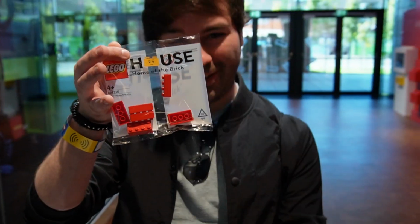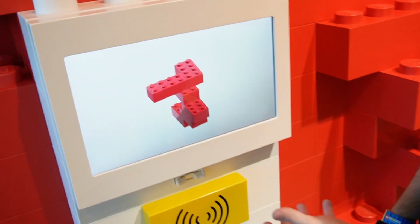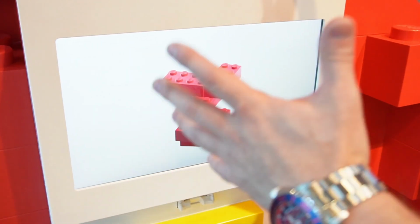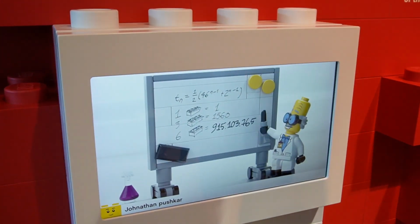And that is how Lego bricks are made. How amazing. So if you scan your armband here, it tells you which combination you are. You know, if you take 6 bricks, you could be one of hundreds of thousands of combinations. So let's see which one I am.